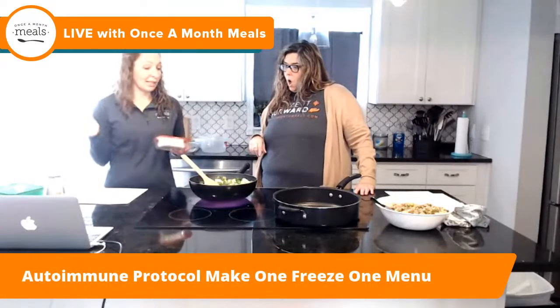All right, so these are getting pretty well sauteed. What is our next step? The only other thing we have to do is add in the bacon that you already cooked and chopped up, as well as some dried thyme and a little bit of balsamic, and that is it.